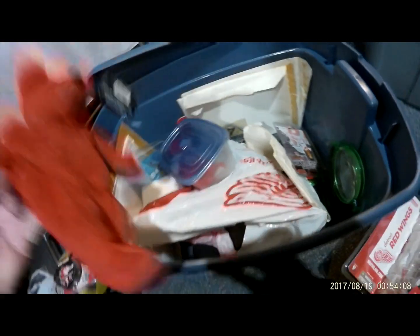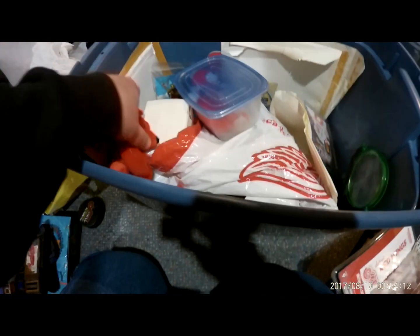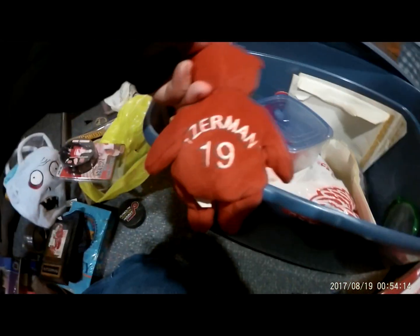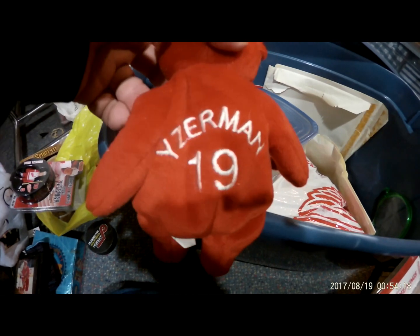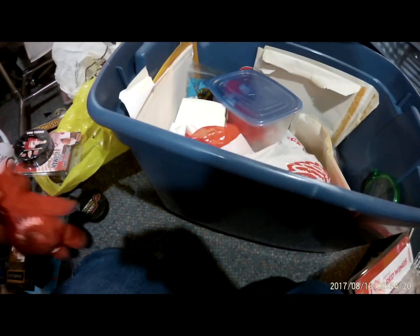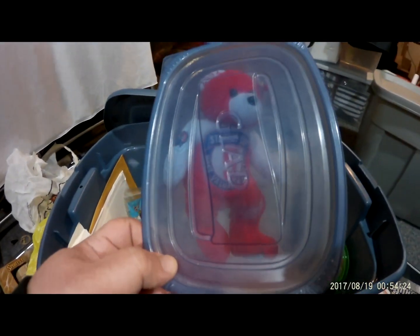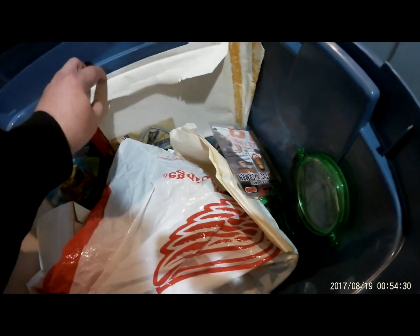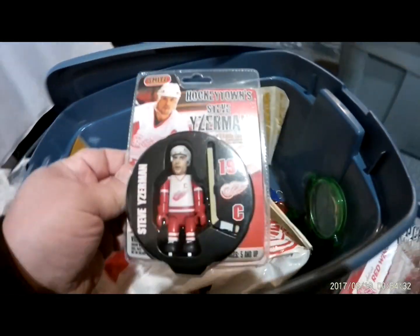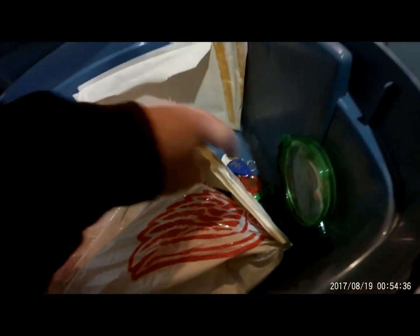What is this thing? It's a Beanie Babies. These are useless. That same guy, Yzerman. There's one inside here, Stanley Cup. They put it in a plastic box, so maybe it's more valuable. Okay, there is. Same guy. He has multiples of them.